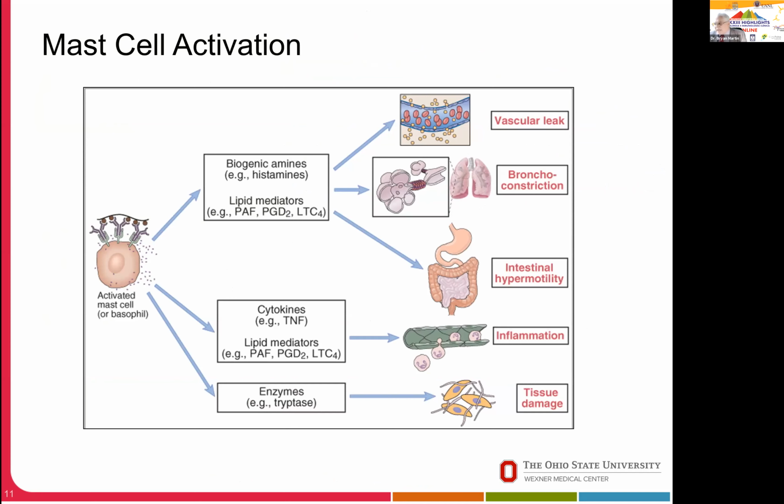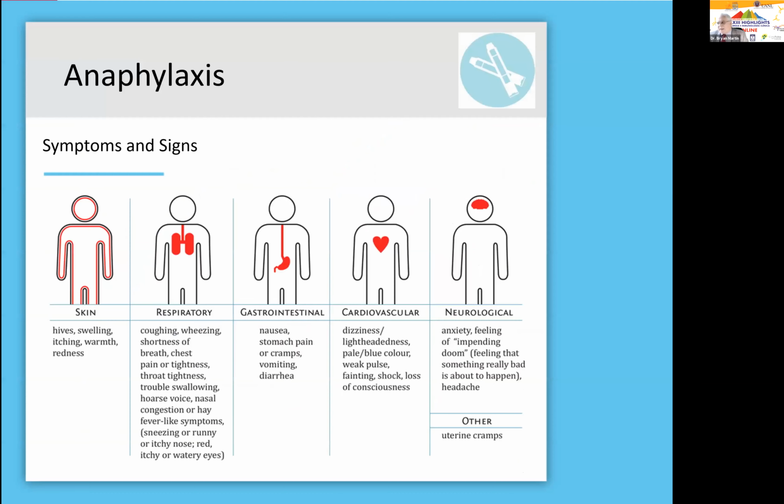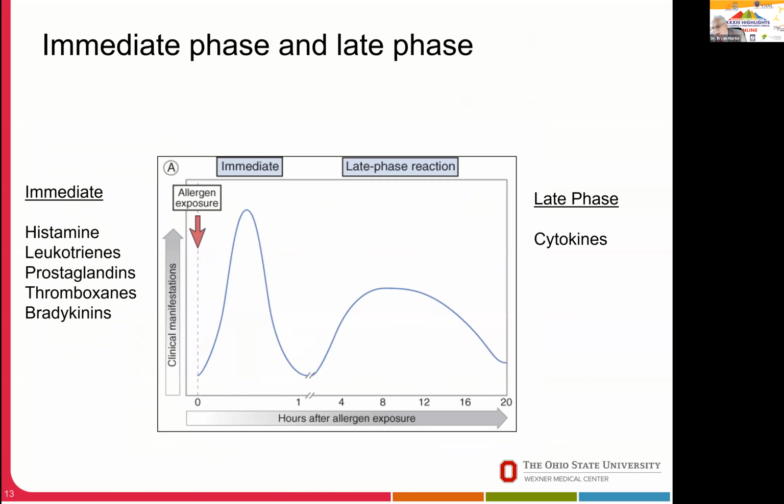We know that anaphylaxis comes from mast cell activation and the release of mediators to include biogenic amines, lipid mediators, cytokines, and enzymes. But what we see is that the release of these mediators causes the signs and symptoms that we know for anaphylaxis. Symptoms that involve the skin with hives and swelling, the respiratory tract with cough, shortness of breath, wheezing, and chest pain, the GI symptoms of nausea, vomiting, diarrhea, cardiovascular systems that include dizziness, lightheadedness, drop in blood pressure. And we often forget about the neurologic signs of anaphylaxis that include anxiety and what is typically called a feeling of impending doom.